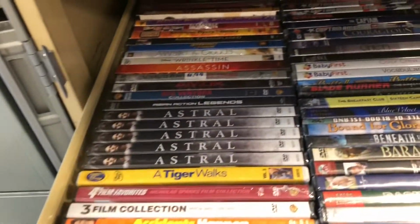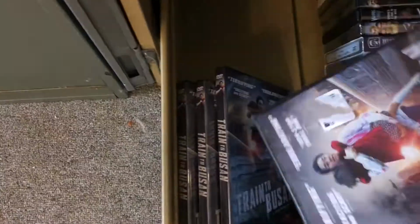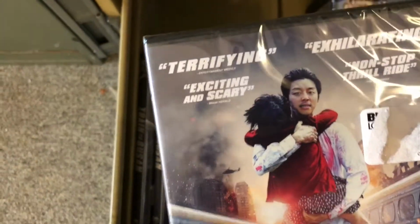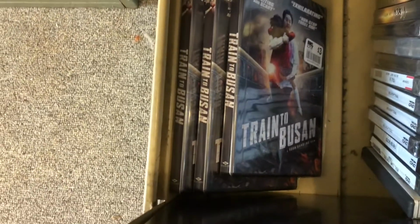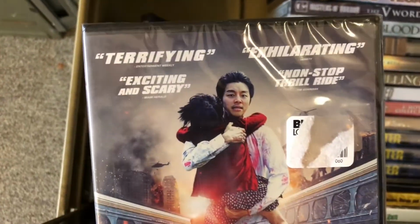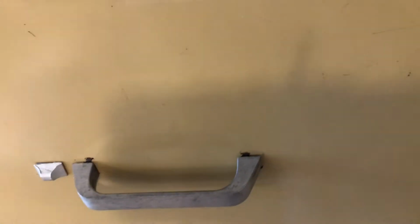Train to Busan. We had 3 of these things and we sold all 3 of them in one day. So I was at Big Lots the other day, and they still had these for like $3. So I bought 3 more right there, and just added 3 more to the quantity. And like I said, I got $14.99 for this one. Sold 3 of them in one day at $14.99 a piece. So after fees and everything, I'm making about $7 or $8 a piece on it.